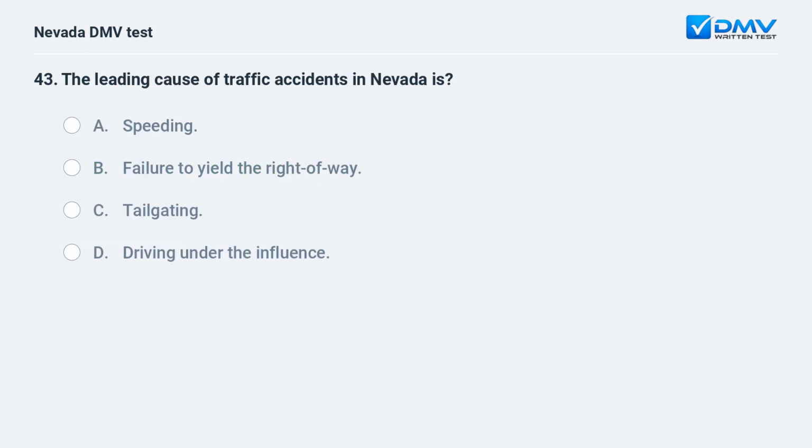The leading cause of traffic accidents in Nevada is A. Speeding. B. Failure to yield the right-of-way. C. Tailgating. D. Driving under the influence.